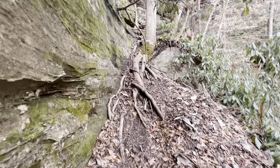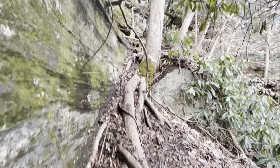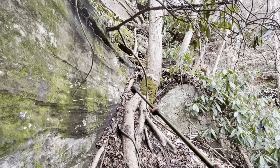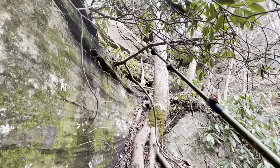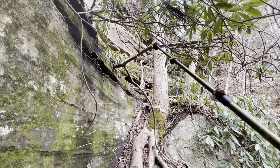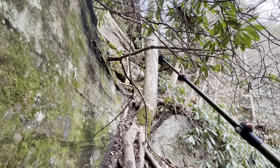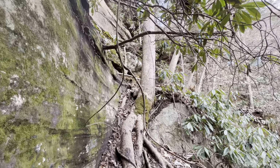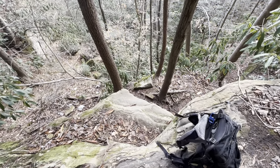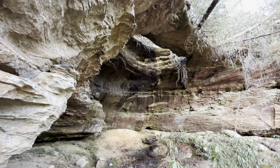Once you work your way up to the cliff line, you're almost at Hopewell Arch at this point. And do a little scrambling. Go up in behind this tree, on up onto that next rock layer there, and you can work your way out to Hopewell Arch. If you look real close, right through there, you can see the opening a little bit. Once you've worked your way up that little scramble, you're rewarded with Hopewell Arch.